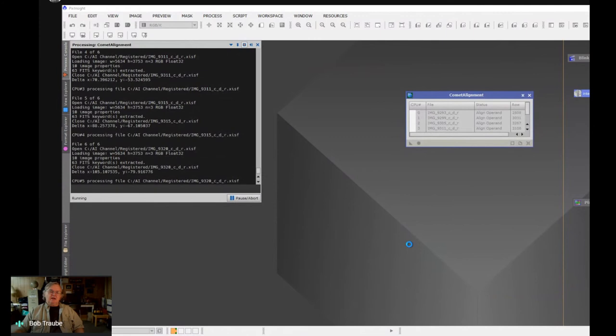So now what I'm doing is creating a series of images based on the registered star images, but I've subtracted the data that represents the comet from each of the images, star aligned. This will run for a while. Any other questions while we're waiting? Okay, guess not. No, we're good, Bob. Okay, that's great.